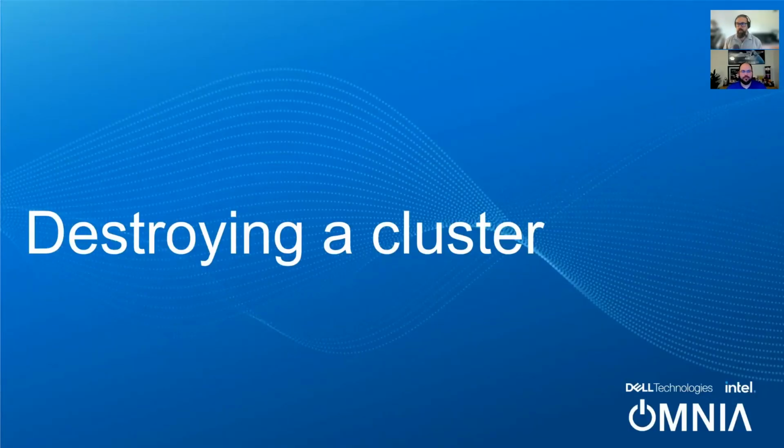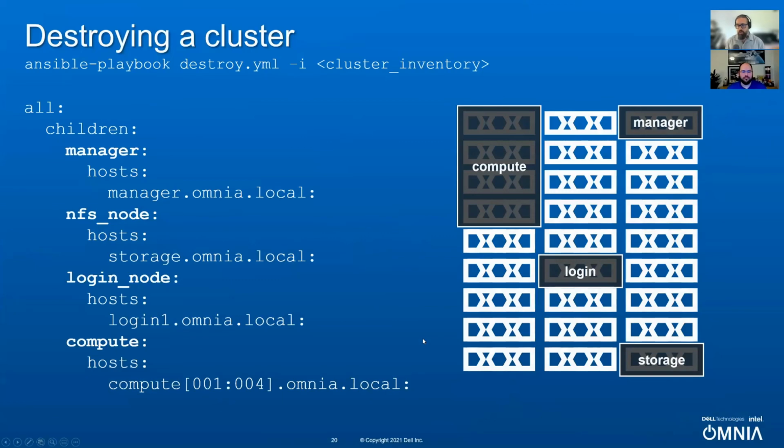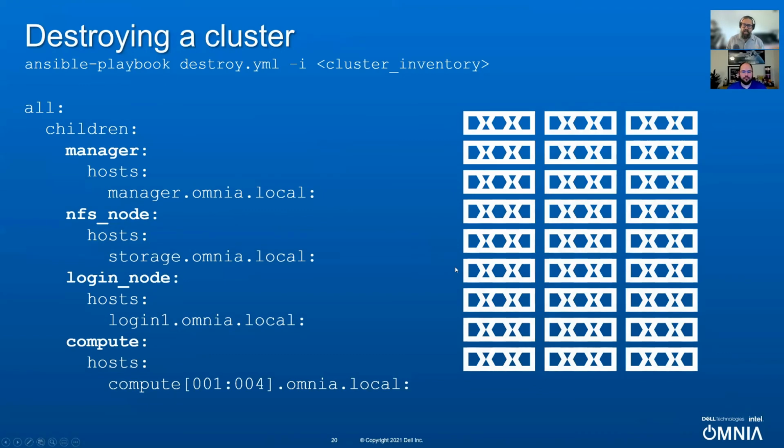So now we're all done with that cluster. We've run our workloads. My research team has moved on to their next project. We're trying to do something new. So we want to return that hardware back into the resource pool. Again, this is a really simple operation, just using a single one-line Ansible playbook. And here we again just pass it the cluster inventory that we had used there. And using the destroy playbook, we can quickly return all of this hardware right back into the resource pool that can now be reused to build another logical cluster, Slurm, Kubernetes, or whatever we need for our designated workload.